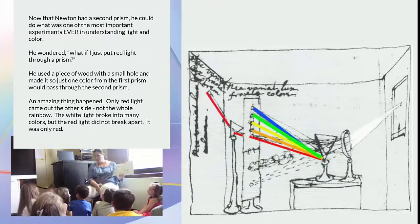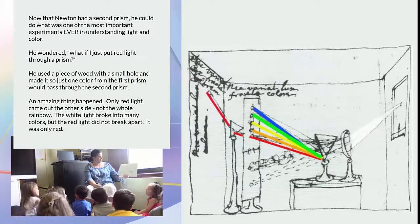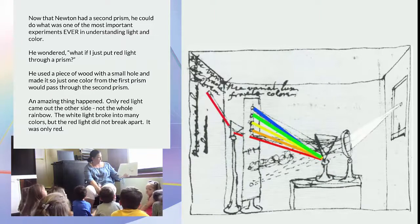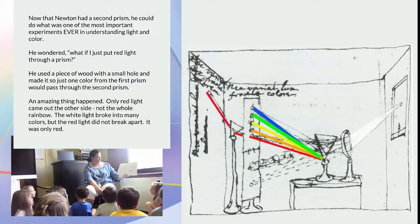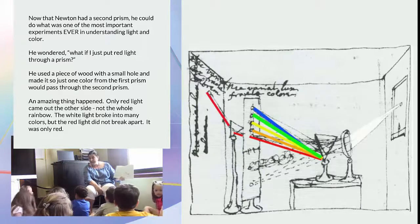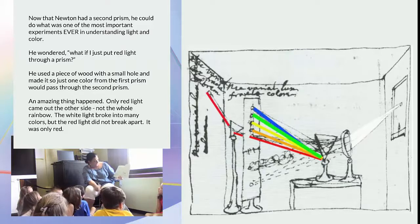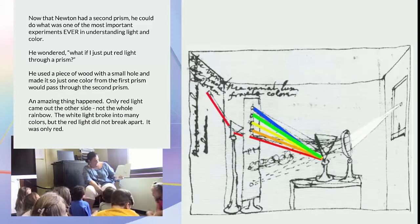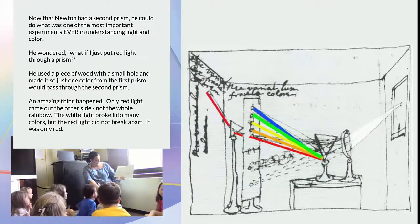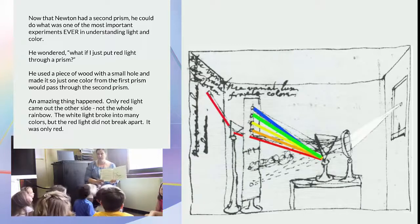And this is from his notebook. This is an actual picture from his notebook. He wondered, what if I just put red through the prism? He used a piece of wood with a small hole and made it just so one color from the first prism would pass through the second prism. An amazing thing happened, Joey. Only red light came out of the other side, not the whole rainbow. The white light broke into many colors, but the red light did not break apart. It was only red.